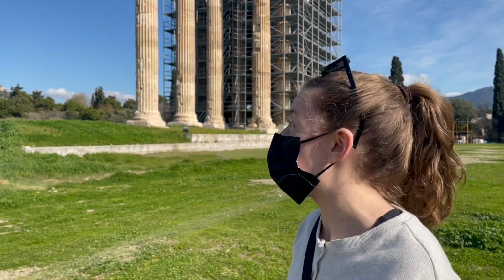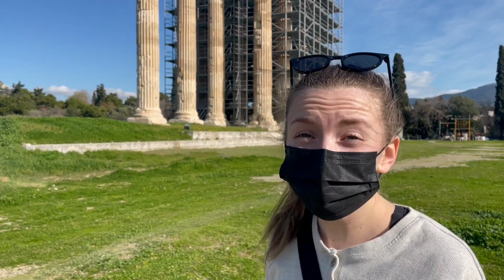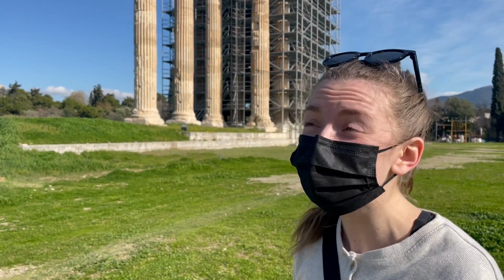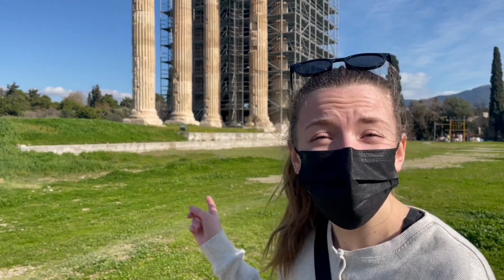So this is the Temple of Olympian Zeus. It's absolutely massive. The camera doesn't do these pillars justice. I also wish he wasn't cutting the grass right now because it's kind of loud.